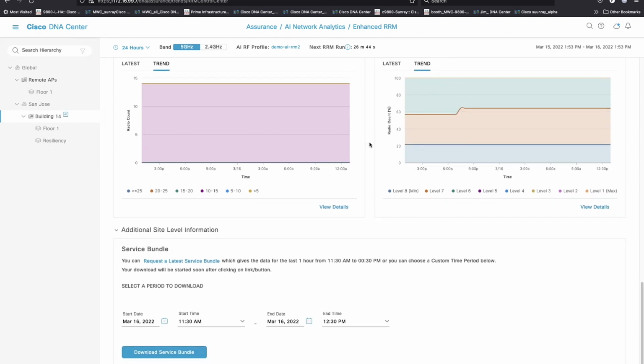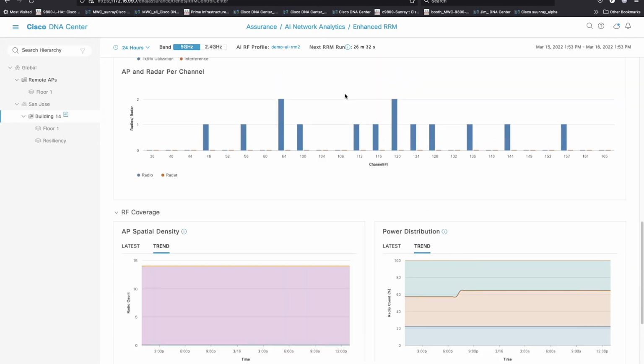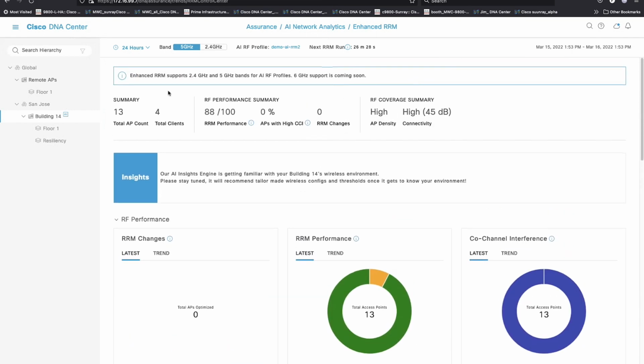Finally, diagnostics images. If you ever have a question of what really happened, or TAC wants to know what really happened, you have the ability to drop a service bundle, and that service bundle is filled with a lot of information that the engineers can use to figure out whether perhaps there's some new wrinkle in the algorithm, or perhaps you actually just need to change your configurations and respond to something.